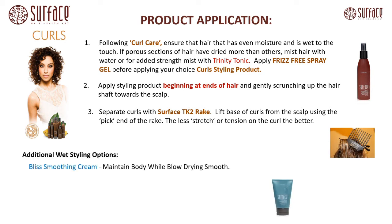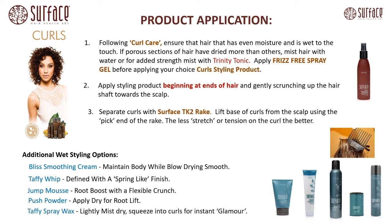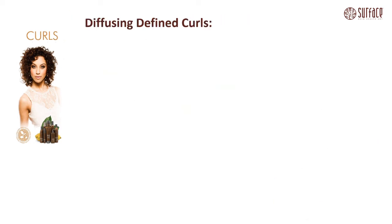Additional wet styling options. Bliss Smoothing Cream. Used to blow dry to maintain body while blow drying smooth. Especially recommended for finer curly hair. Taffy Whip. Defined with a spring-like finish. Jump Mousse for extra root boost with a flexible crunch. Push Powder, applied dry for root lift. And Taffy Spray Wax. Lightly mist dry, squeeze into the curls for instant glamour.